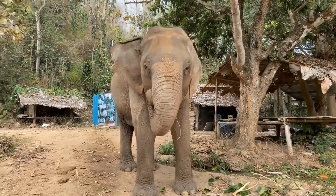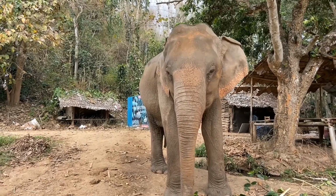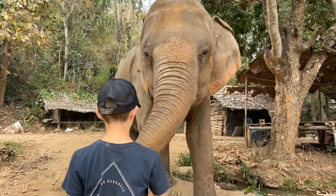If you're ever in Thailand, then you have to come to visit the Elephant Jungle Sanctuary. This is one of my favorite places in Thailand. The elephants are so friendly and I think you'll love hanging out with them.